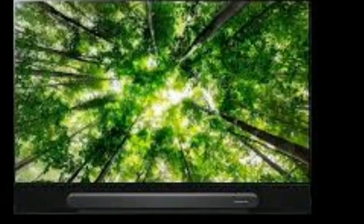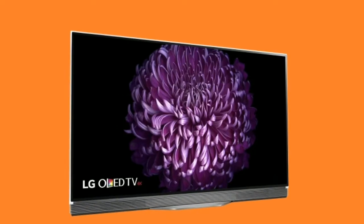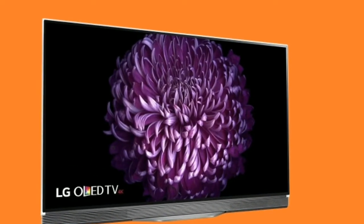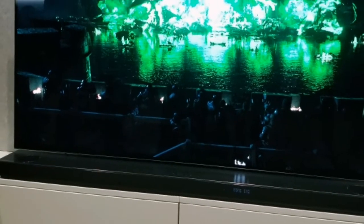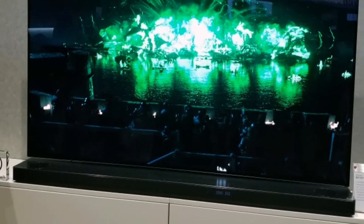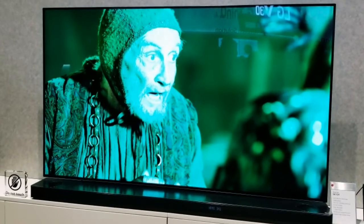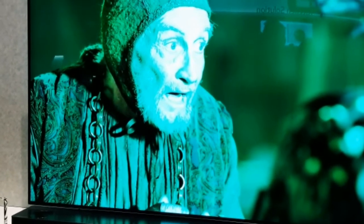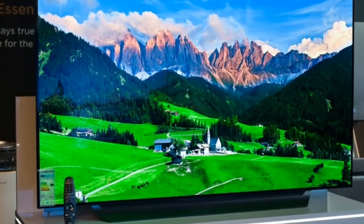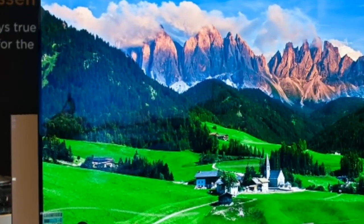LG is one of the few TV manufacturers to include Dolby Atmos processing in its higher-end models, and this applies some psychoacoustic trickery to help create a more immersive soundstage. It does work to a degree, but eventually we come back to the laws of physics, and the effectiveness of the processing is limited by the native capabilities of the speakers built into the C8. If you want a big sound to go with those lovely images, you'll need to invest in a soundbar.